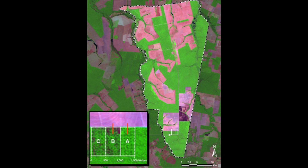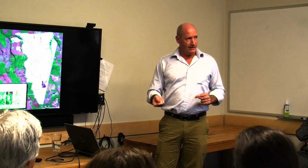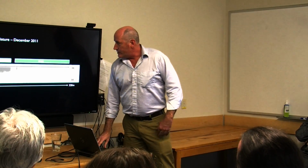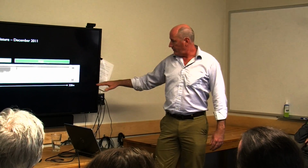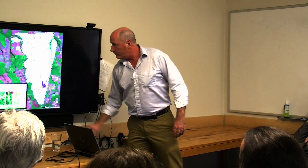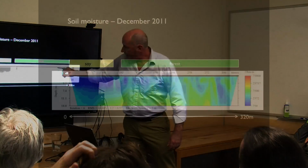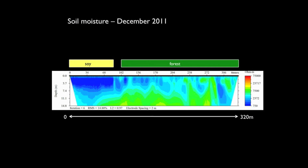We've been doing resistivity measures, so we lay out a cable with probes and shoot electricity to measure how resistant the soil is to electrical conductivity. The more resistant it is, the less water is in the soil, basically. And what you get with that is these really lovely pictures. This is a 320 meter transect from the forest into the soy field, going down 15 meters in the soil.